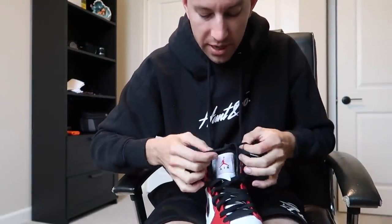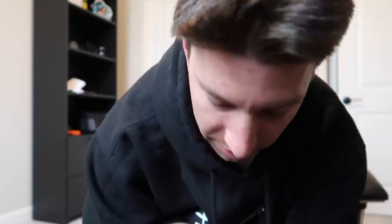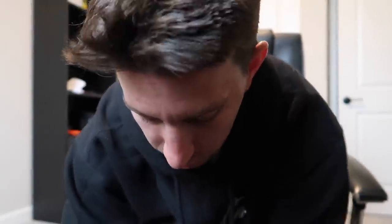I recently picked up some Blazers, which I've been super hyped on. We shot those shoes behind the company photo shoot we did a couple days ago. Saw a lot of comments from you guys saying you didn't know what those were. I'll show them in just a bit.